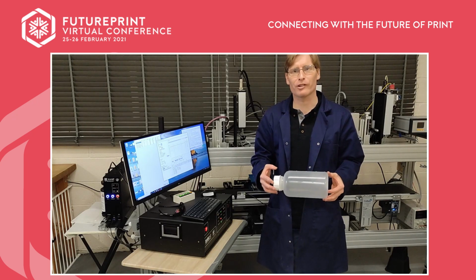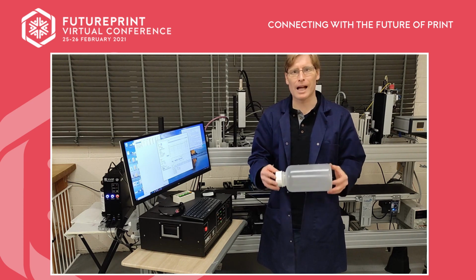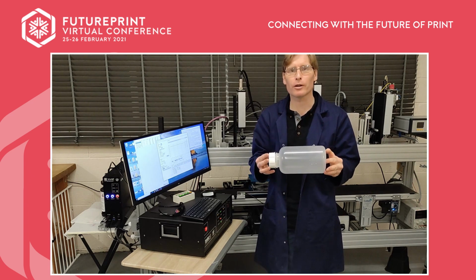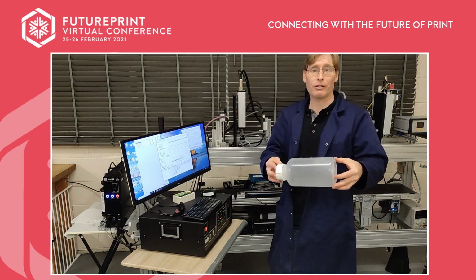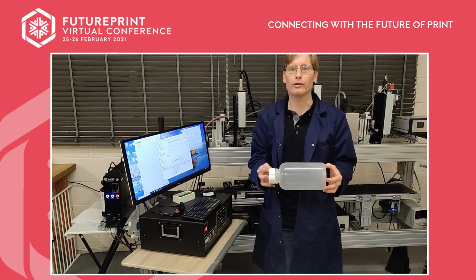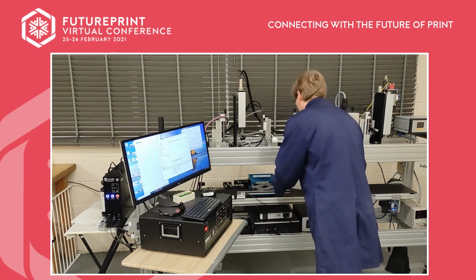For our print demonstration, we're going to use the aforementioned Alpha ink and print on this bottle. No specific reason for this bottle apart from the fact it's big enough to mean that it can only be printed on this piece of equipment, and actually I couldn't do a print demonstration on the Jet Expert using this, because there isn't enough space. So first we'll mount it.